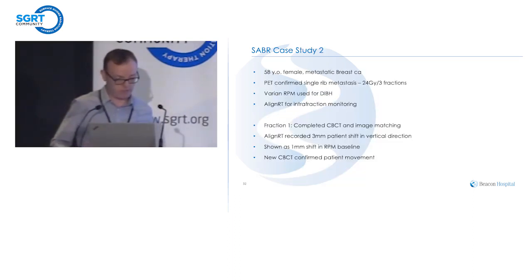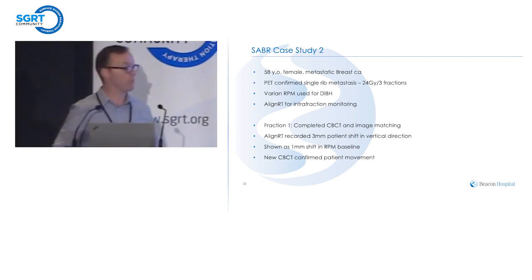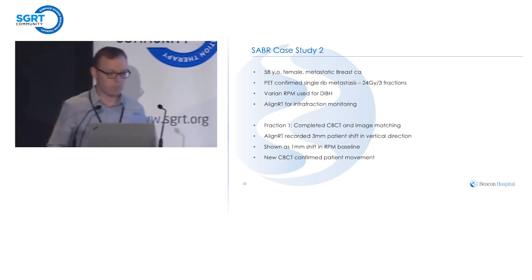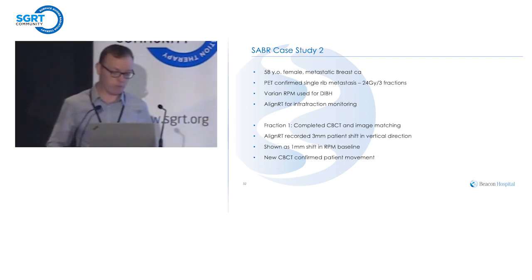And then our last case study, it's another bone met. There's a 58-year-old female with metastatic breast cancer who had a PET confirmed single rib met, which was to be treated in 24 gray and 3 fractions. So for this patient, we were using Varian RPM for breath hold and Align RT for intrafraction monitoring. So fraction 1, we had completed the cone beam, done our image matching, had it signed off by the physician, and we're about to beam on when Align RT recorded a 3mm shift in the vertical direction.